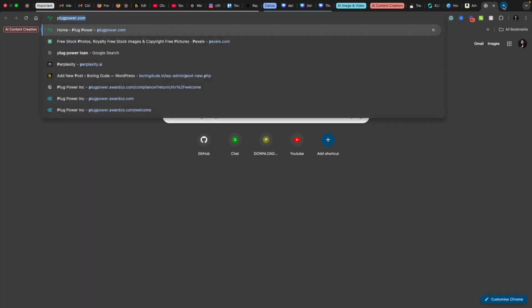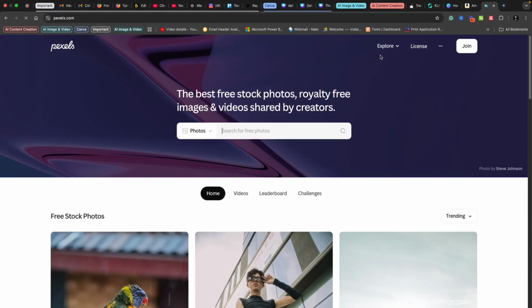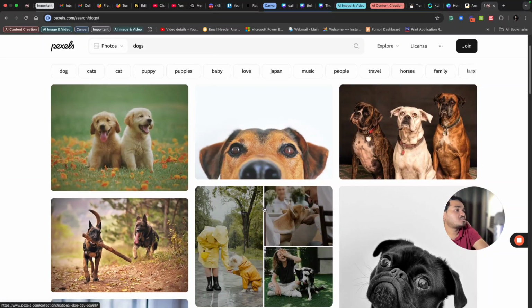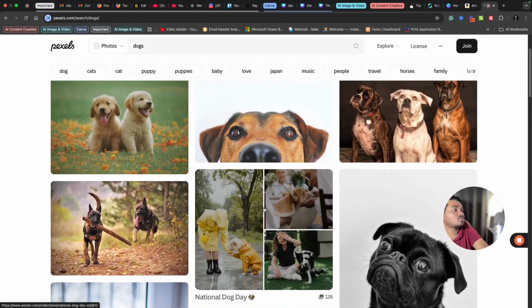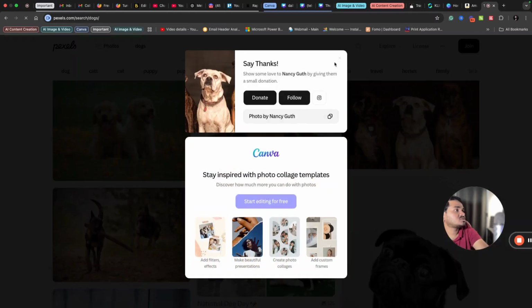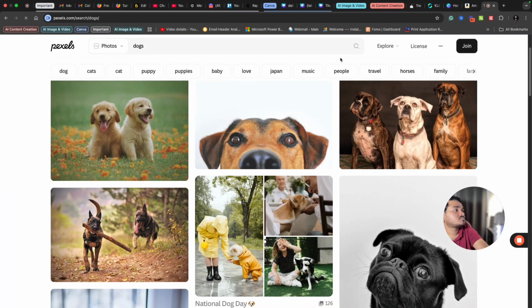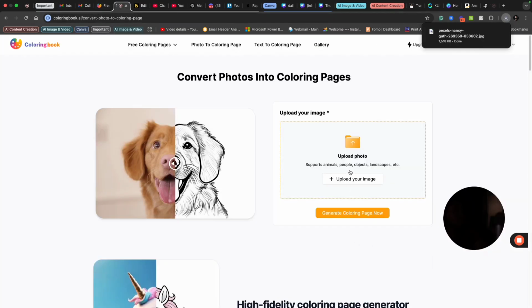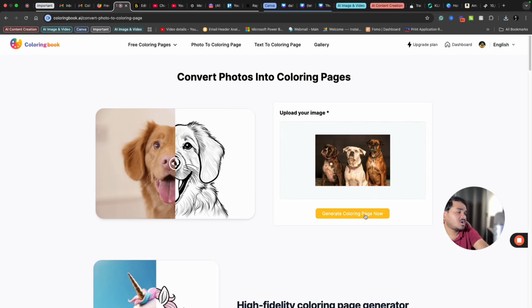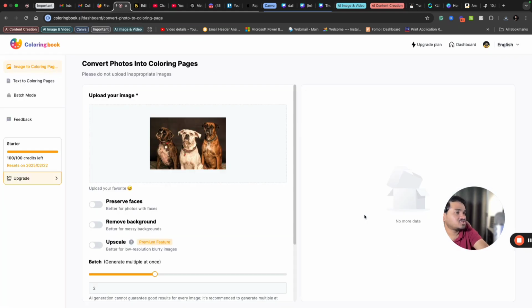Let's suppose I'm opening pexels.com, where I can get stock photos for free. Let's suppose I'm searching for dogs. So I got some nice dog photos here. Let me download one. So I'm downloading this. Okay, now I have downloaded an image of a dog. I'm just uploading that image. Now I'm clicking generate coloring page.